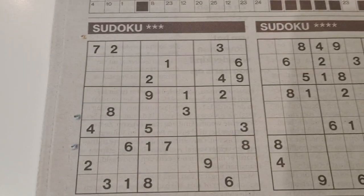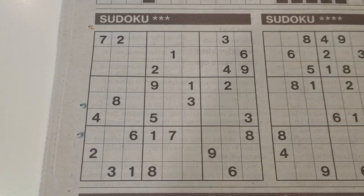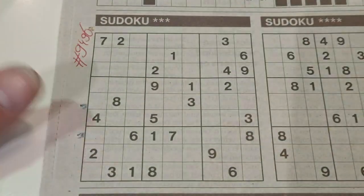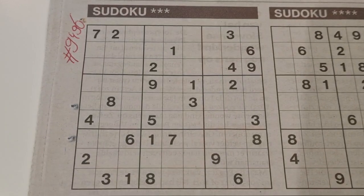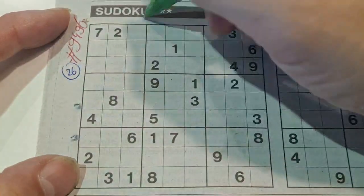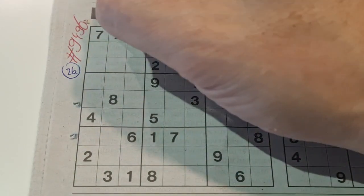Three Stars Sudoku number 9496. Before I start, I always count the printed digits. This one has 26 printed digits. Well, well. Usually the three stars has 25. This one has one digit more. Should be at two stars.